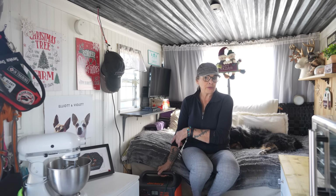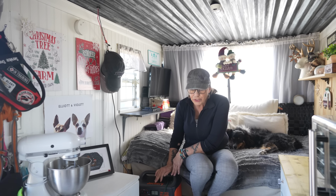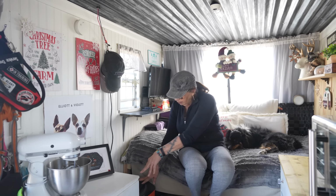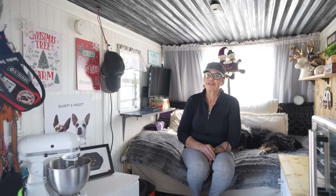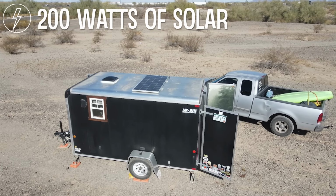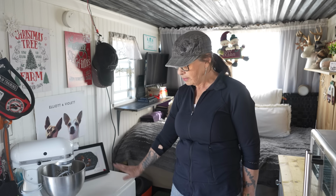And this is how I power my trailer with my original 1000 Jackery. It just sits right here at the side of my bed. That works great. I've had it for 4 years now and not had an issue. And now I have 200 watts of solar on the roof. I love it. And here we are right next to the entry door, and this is my other dresser.